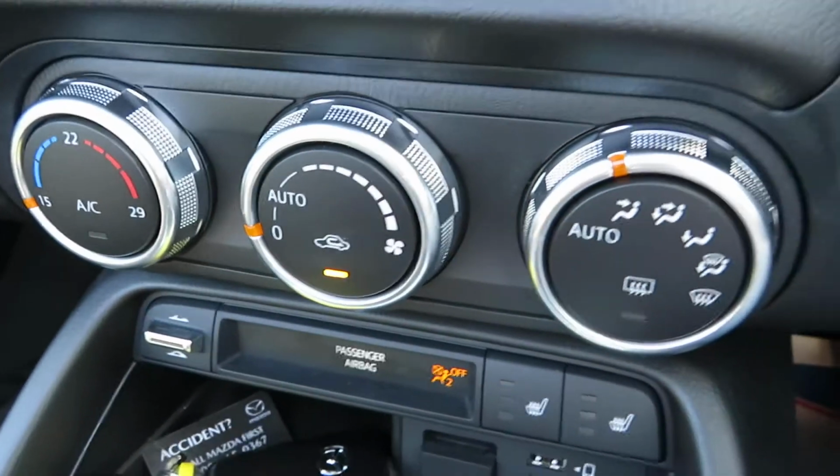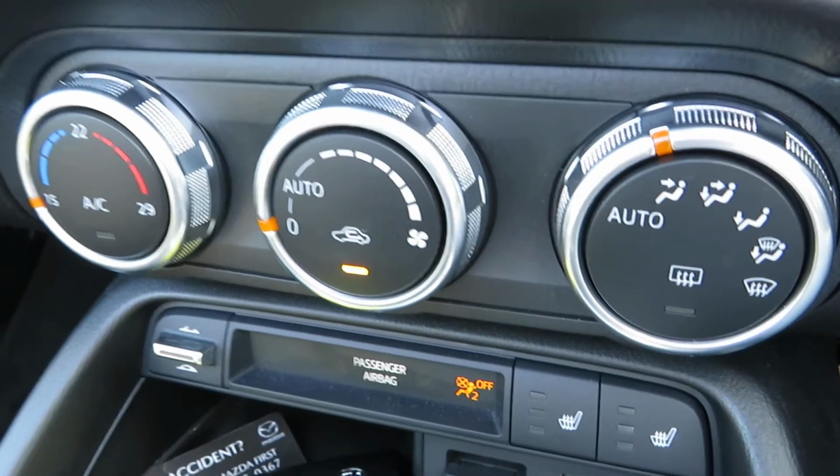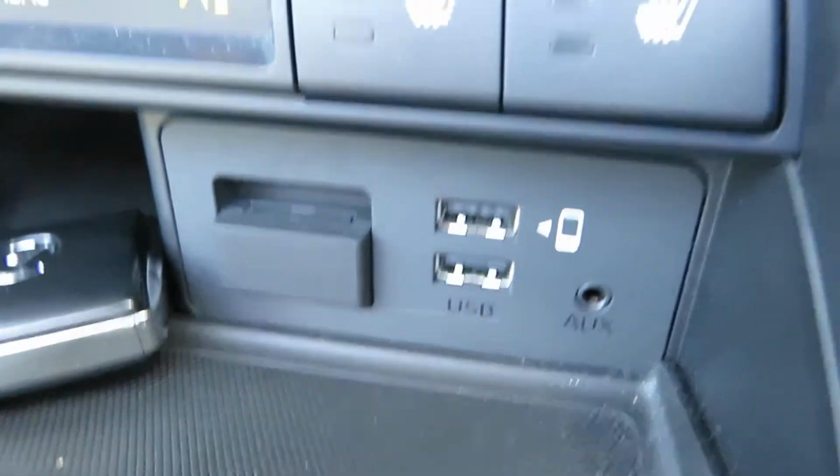You have climate control air conditioning down here. That's a single zone, you set a temperature and it will achieve that for you. All important heated seats, this is a vital addition to the car for winter. USB, which I mentioned down here.